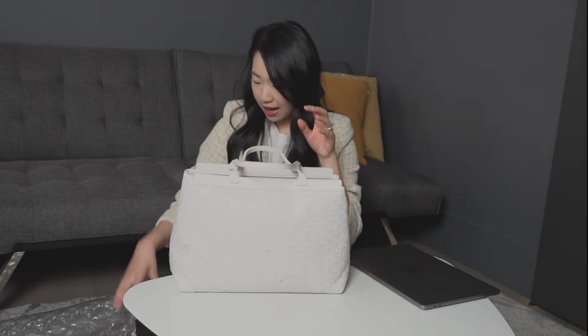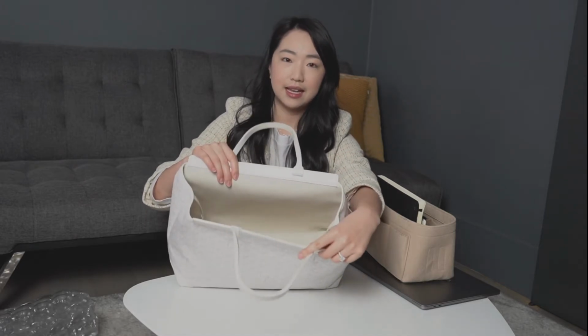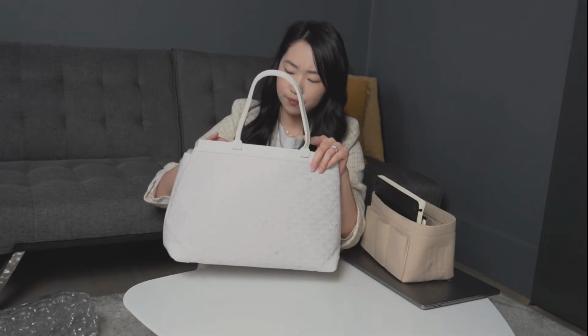I know a lot of you are probably asking, how do I organize anything in a tote? Of course, I don't just throw everything in there. I typically use a bag organizer. There are so many different versions of bag organizers. This is the felt one. I really like it because it matches the inside lining of this bag. The inside lining is an off-white, beigeish, tannish canvas.